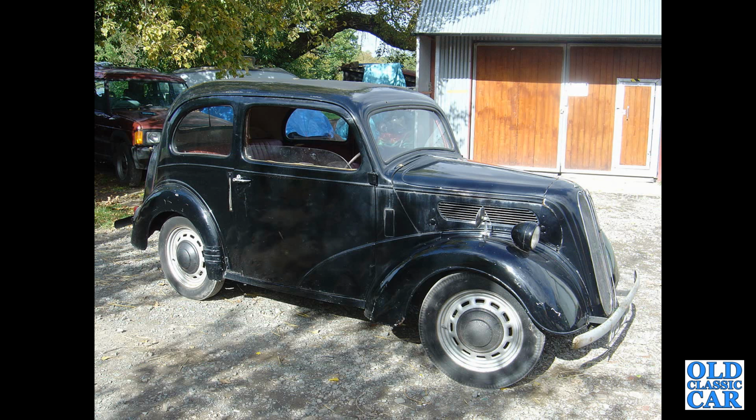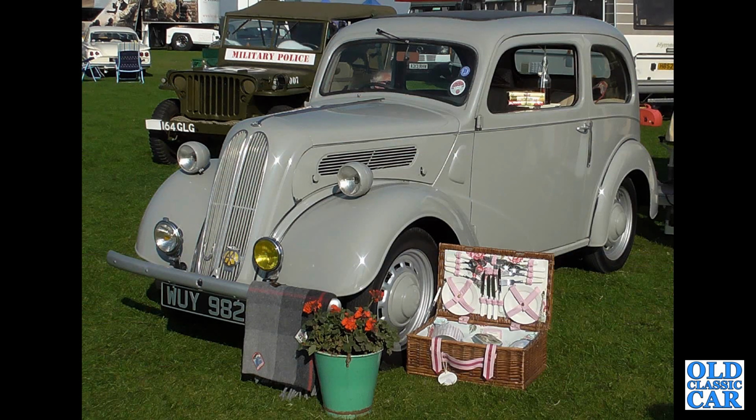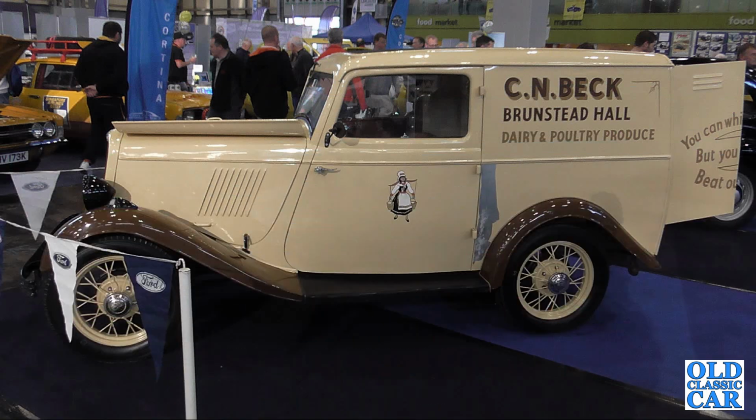And here we have a slightly tired looking Pop awaiting some TLC, whereas this one, this grey example, looks very smart. WUY 982. Again at the NEC, not the best photograph, but it's the only photo I could find of a Ford Model Y van. A very rare little vehicle now.